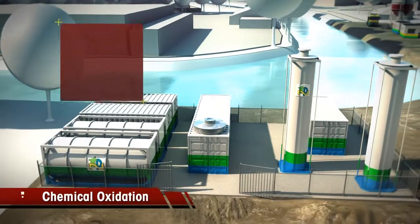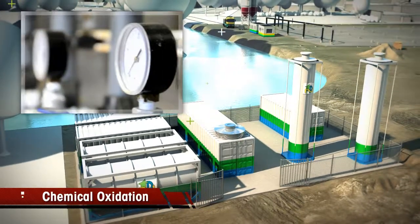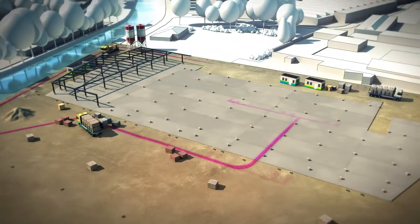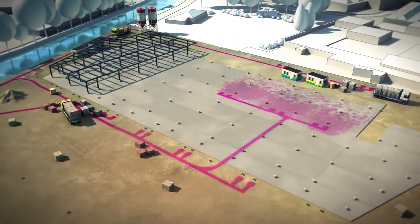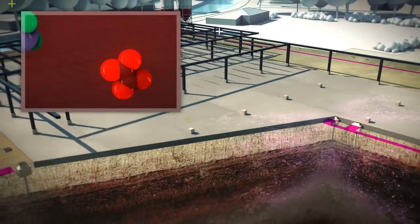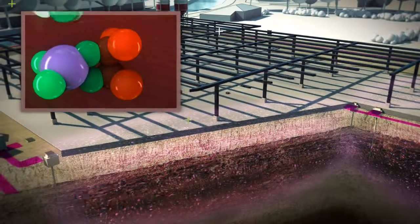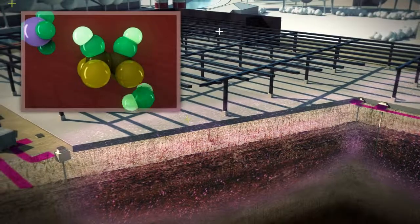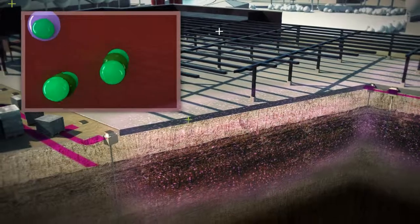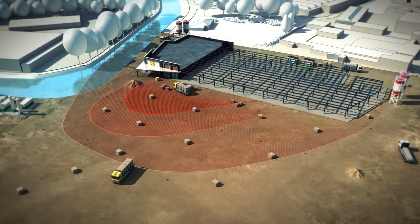The chemical treatment starts by infiltrating pumped-up groundwater to which the strong oxidation agent sodium permanganate is added. This water is pumped through the polluted area in stages, ensuring the oxidation agent comes into contact with hazardous substances such as perchloroethylene. These strong pollutants are degraded, leaving harmless compounds. Using this technique, a large volume of pollutants can be removed in a short time.